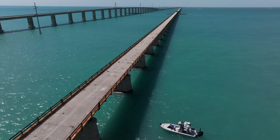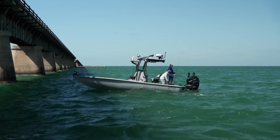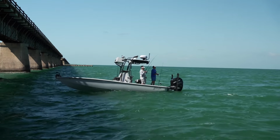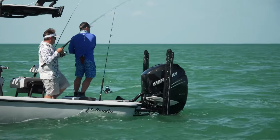It did not take long. I think it was my first cast out there. Put the rod in the holder. I was getting something ready, and that rod goes down. There he is. All right. That's a good one. Yeah. Right on. What is that? Probably what we're looking for.